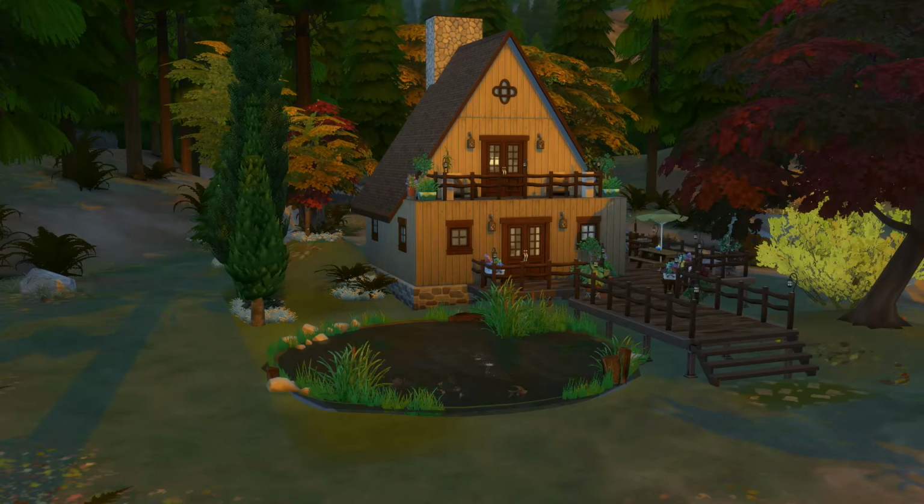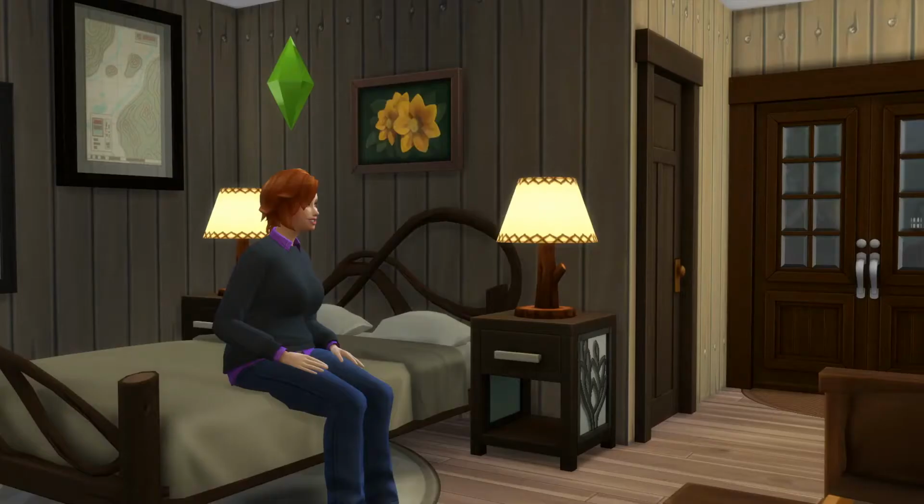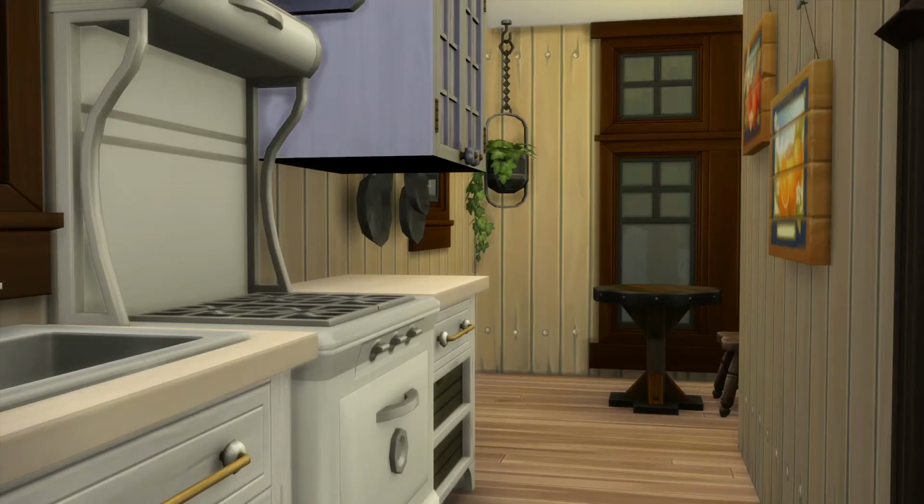It's a place that I would like to stay. It's a place I want to take my Sims, and it should be available for download on the gallery now. It is a tiny, cozy cabin, and it is under my gallery ID of Sunshine Flying, which is what you can use to find me anywhere on my socials.